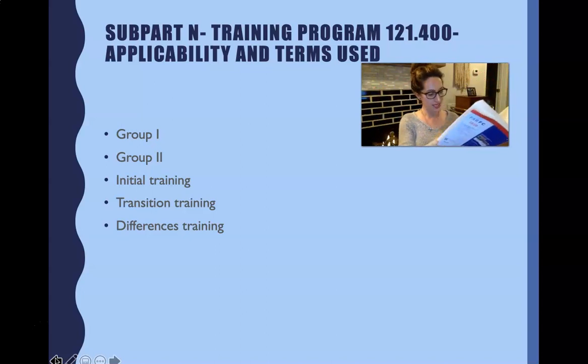Transition training, guys, it said required for crew members and dispatchers who have qualified and served in the same capacity on another airplane. So you've already done your initial training, guys. You're just transitioning in the same group. So there might be some transition training. Upgrade training, when you upgrade to an aircraft, right? So that's crew members, flight engineers.